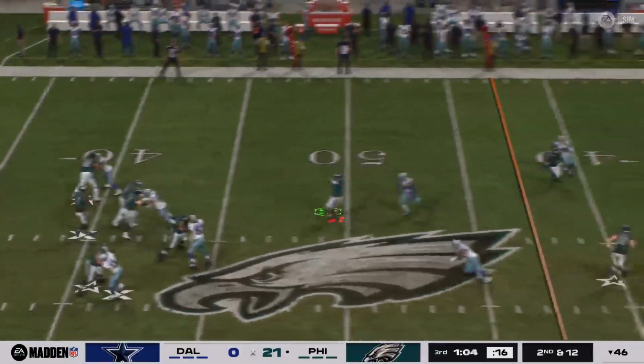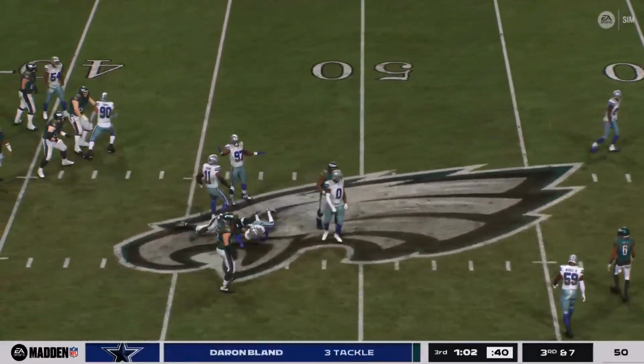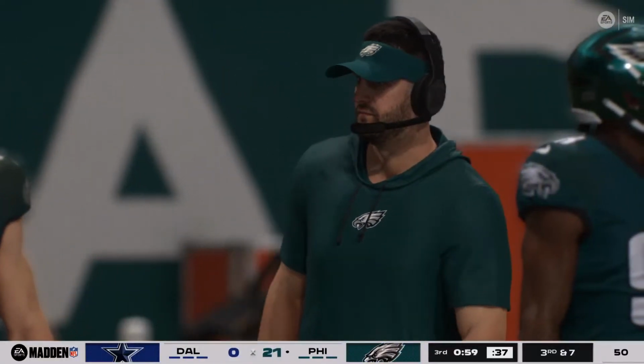Operating from the gun. Here's Hurts. Finds the in route, complete. And that tackle stops him after a solid gain.